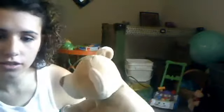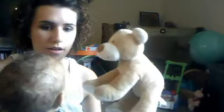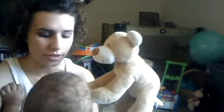Is this your teddy bear? This was a gift. I think it was for his first Christmas. He could come out on me. Wait. Say hi. But yeah, he likes the teddy bear.